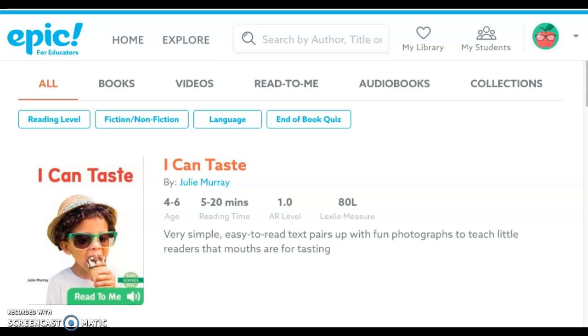Hi, boys and girls. Today we're going to learn about our sense of taste. And I found this really cool book that teaches us all about it called I Can Taste.